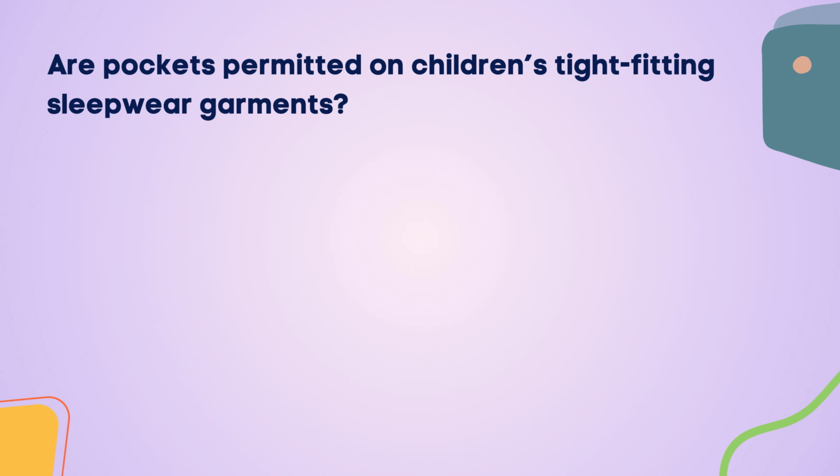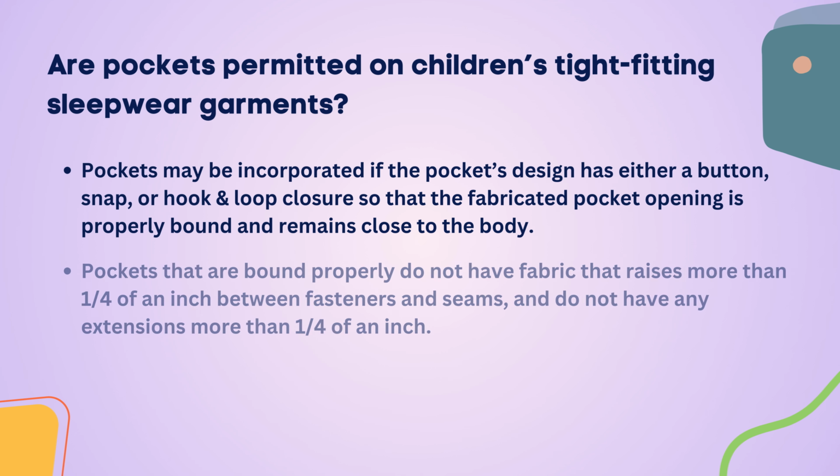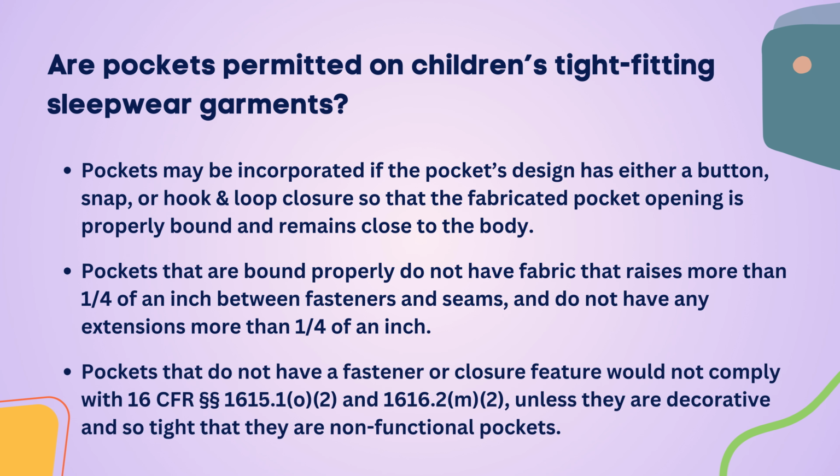Are pockets permitted on children's tight-fitting sleepwear garments? Pockets may be incorporated if the pocket's design has either a button, snap, or hook and loop closure, so that the fabricated pocket opening is properly bound and remains close to the body. Pockets that are bound properly do not have fabric that raises more than 1/4 of an inch between fasteners and seams, and do not have any extensions more than 1/4 of an inch. Pockets that do not have a fastener or closure feature would not comply with the tight-fitting garment requirements unless they are decorative and so tight that they are non-functional pockets.